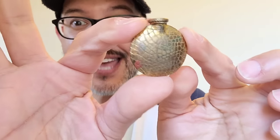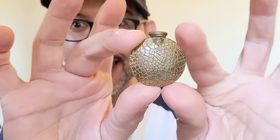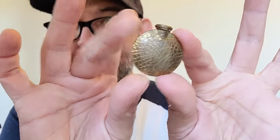I don't smell anything, which I guess might be a good thing. But isn't that cool? It's got some patina, but gosh darn it, I think it's pretty excellent. Definitely was pleased to find that one. And of course, the first thing that popped into my head was the one that I broke.